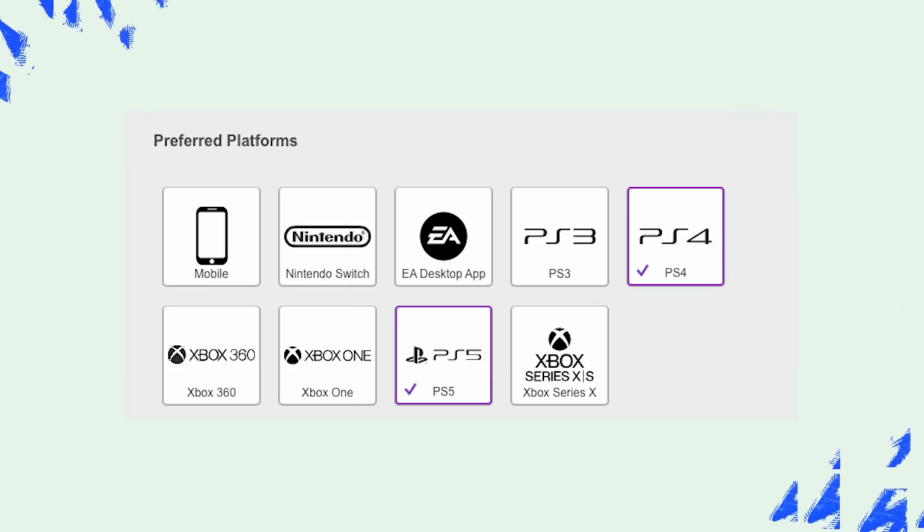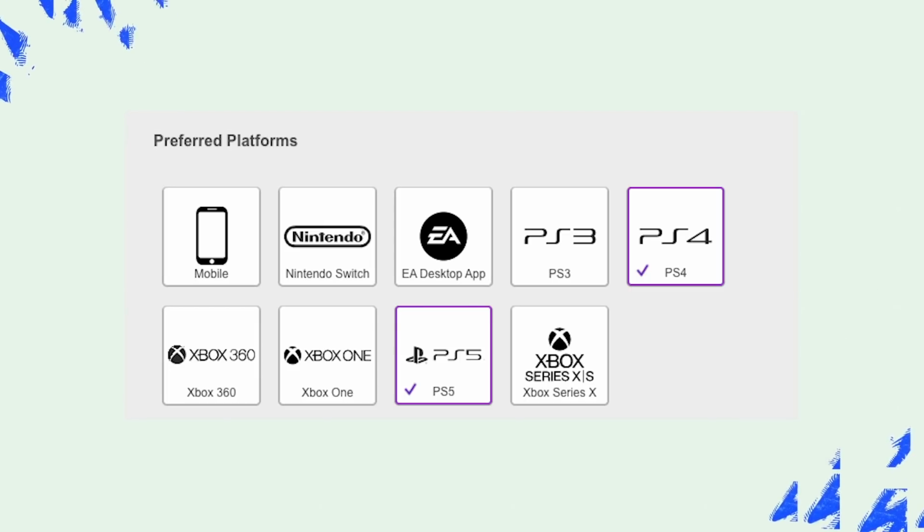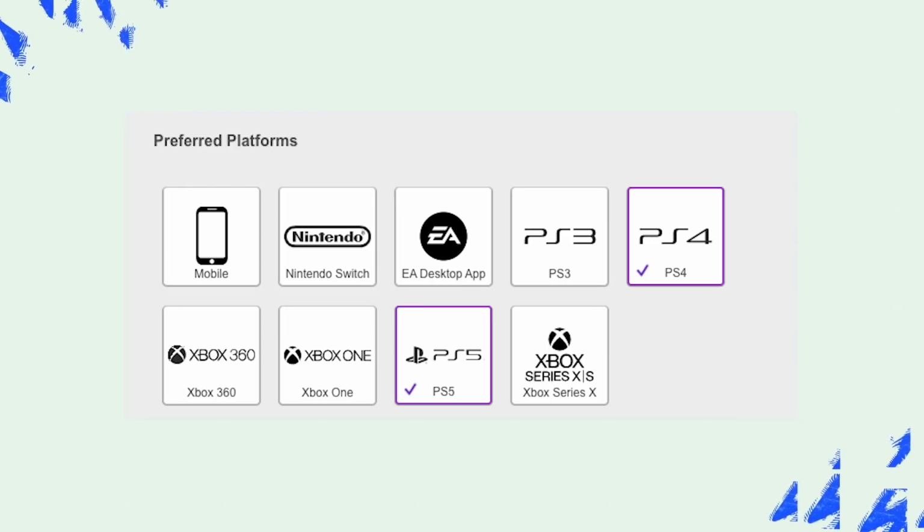And the second thing is going to be to add your next gen console, assuming you have one, to your preferred platforms. It might still be worth it, even if you don't yet have a PS5 or new Xbox, to try and select it. And if you get lucky, maybe last minute, try and hurry to get a PS5 or something like that. But definitely try and do that for sure. Or if you genuinely have a next gen console, make sure that you do have that selected, because we do know that is going to be super important.